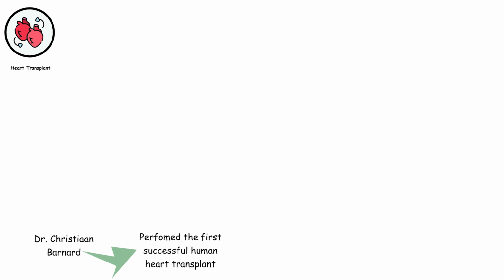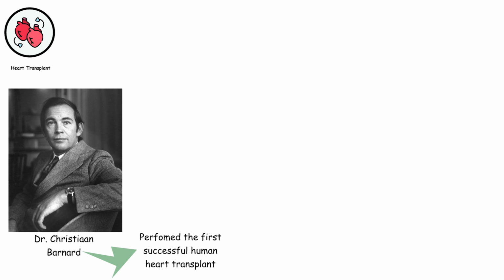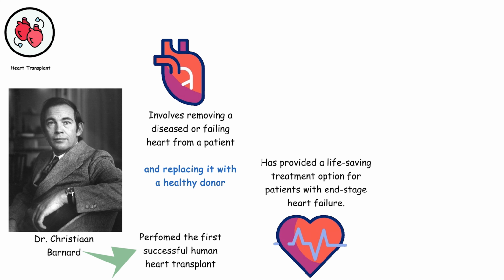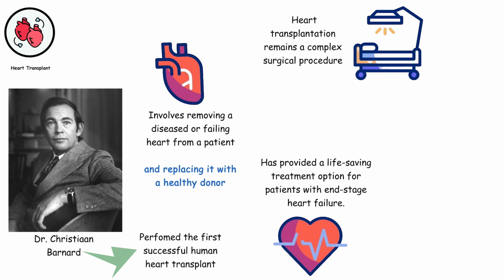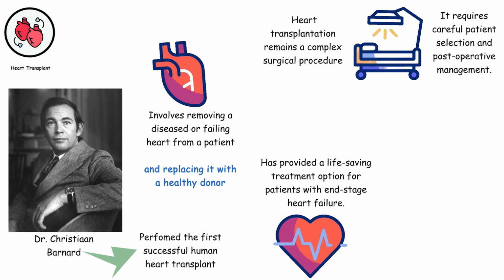Heart transplant. The first successful human heart transplant was performed by Dr. Christian Barnard in 1967. Heart transplantation involves removing a diseased or failing heart from a patient and replacing it with a healthy donor heart. This procedure has provided a life-saving treatment option for patients with end-stage heart failure, offering the potential for extended survival and improved quality of life. Heart transplantation remains a complex surgical procedure that requires careful patient selection and post-operative management.